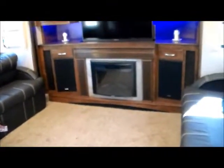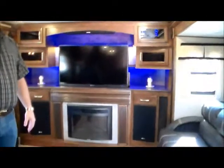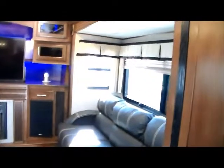Fireplace puts out 5,100 BTUs of heat. So for you full-timers, and this is a full-time coach, you have electric heat sources so you don't have to use all of your LP. And all the LED lighting is standard that's in this coach, which uses about 40% of the electricity that the standard halogen lights use.